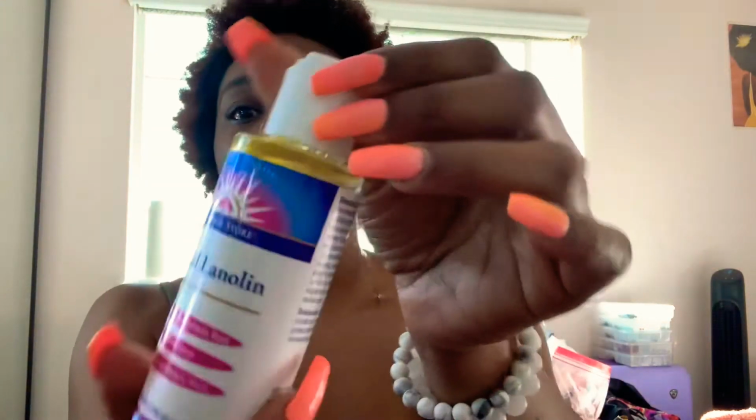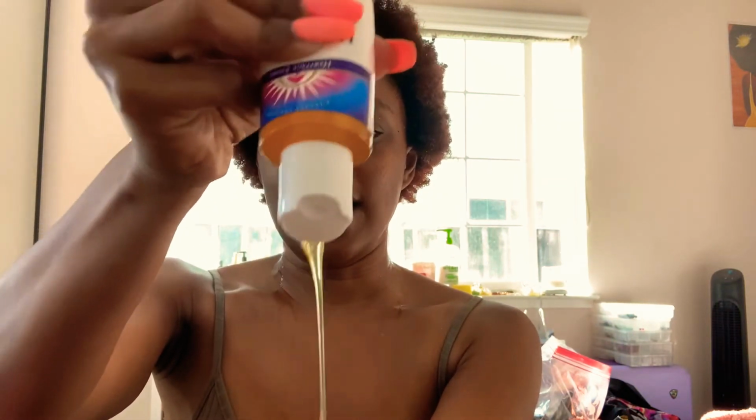So this lanolin, liquid lanolin, is kind of thick. Let me show you. Ooh, see how thick that is. So I'm not gonna use a lot because once it heats up, it's gonna stretch. See how, ooh. So I'm just gonna pat it around because I wanna make sure everybody gets some, especially on my ends. Okay, so now let's see. Get my edges.